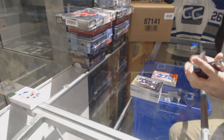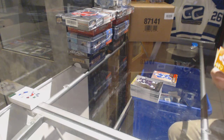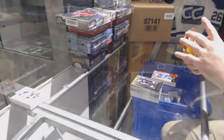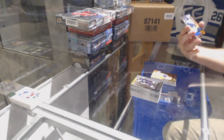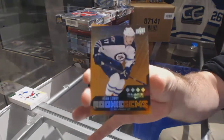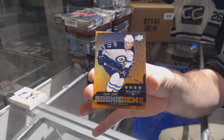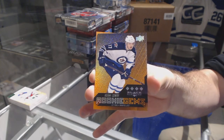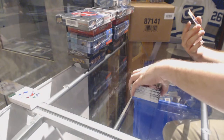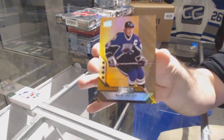Bonus pack. We've got, for the Nashville Predators, orange of Craig Smith. A quad orange rookie diamond, or gems, for the Winnipeg Jets, Adam Lowry. And we've got a quad diamond for the LA Kings, Wayne Gretzky.